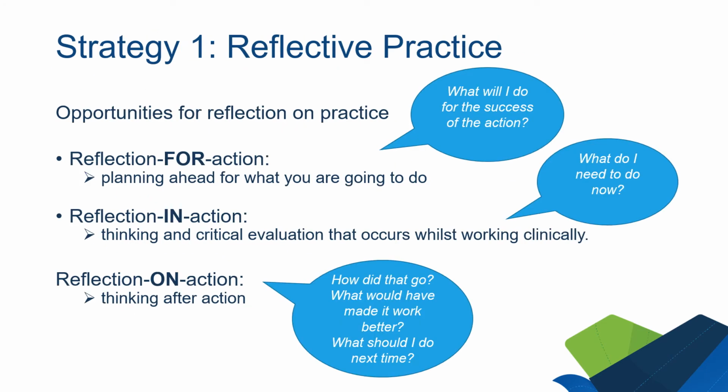Within a clinical environment, there are many opportunities for students or learners to reflect on practice and to be encouraged to do this by their educators and supervisors. Students can be guided to reflect for action when they're requested to plan ahead for what they're going to do, or guided to reflect in action when they're encouraged to think and critically evaluate their care whilst with patients or clients. In addition, they can be supported to reflect on action by responding to questions such as, how did that go? What would have made it work better? And what will you do differently next time? Reflection is a key strategy to guide students to develop their clinical decision-making skills.